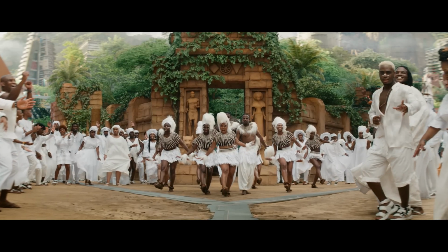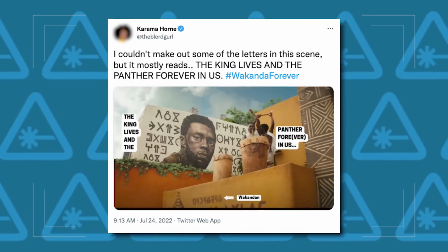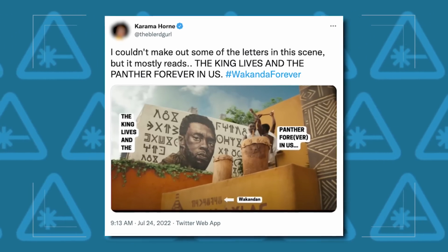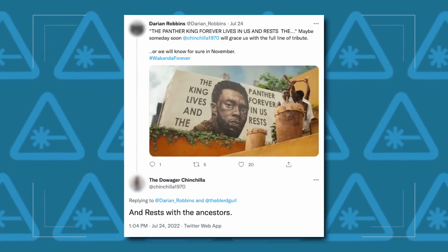We see the various ways in which Wakanda grieves the loss of T'Challa, with a massive funeral celebration in front of a giant gate featuring statuary of Wakandan royalty. As confirmed by Hannah Beachler, there's also a mural of T'Challa with the phrase, "The Panther King forever lives in us and rests with the ancestors."